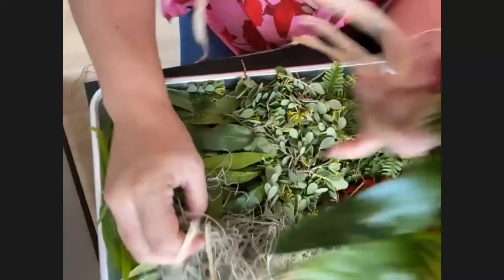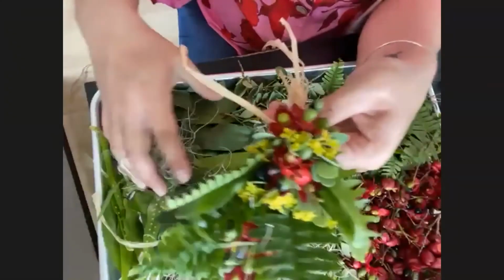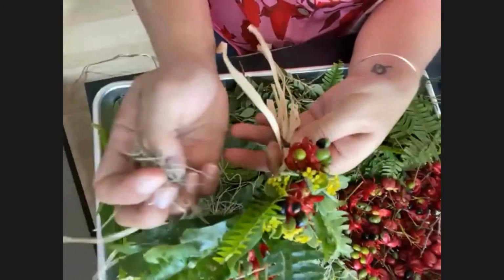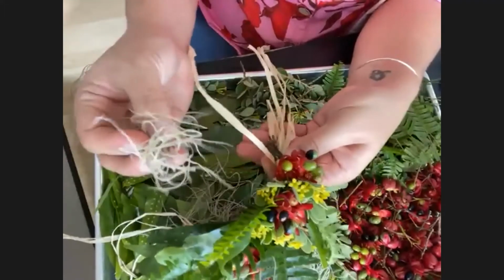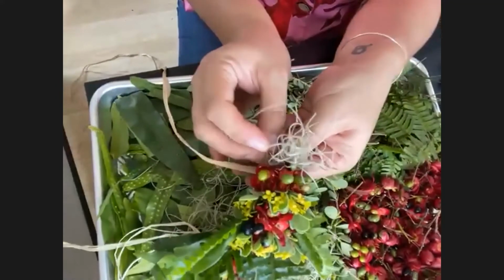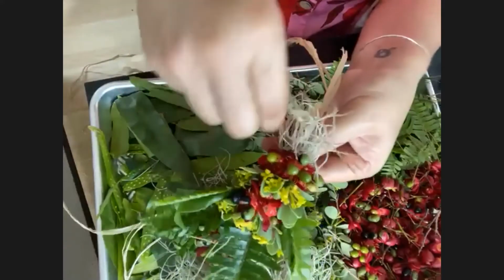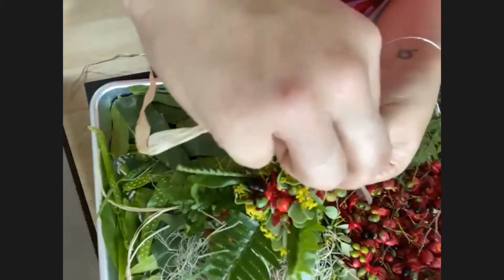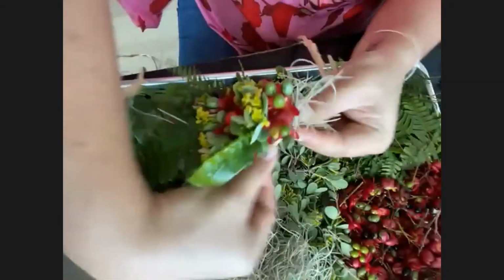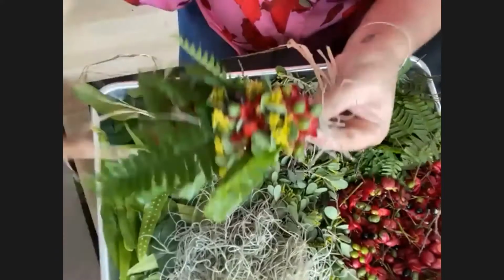And now I'm going to put in some hinahina. So if you want to watch again how I put the hinahina in, I just gather a little bundle, maybe the size of a quarter or a little bit larger in size, and I nest it up as so, and just put it right in like I would be putting in a leaf or a flower. Then wrap from the back to the front. From the back to the front.